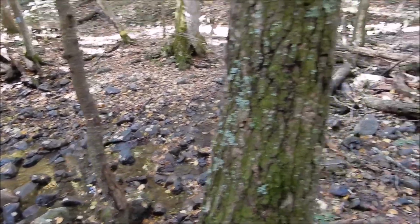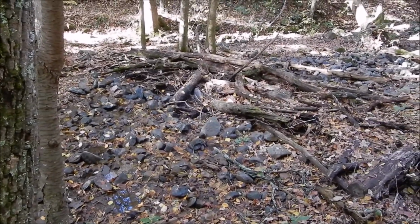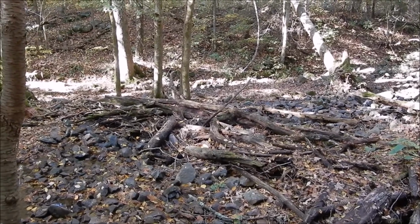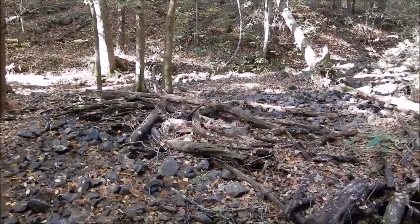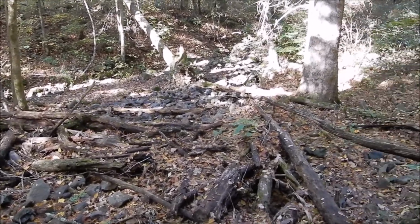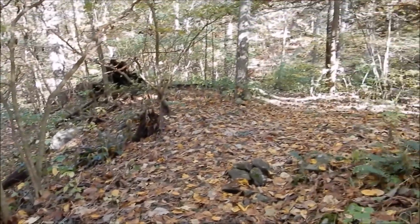Not much water flowing at the moment. A few years ago when I hiked across here though, I couldn't get across without tiptoeing across those dead trees there. I had to use those dead trees to get across this section here because there was so much water flowing down through there. There's where it came from.